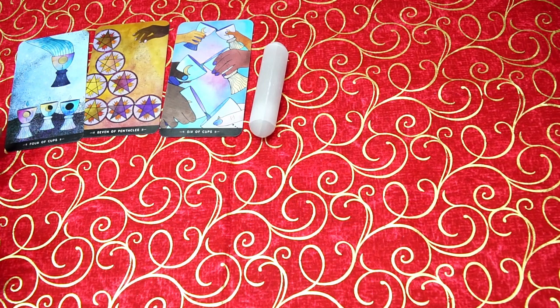So if you don't have energy, then what are you going to be drawing to yourself? Because you're just giving it all away. Are you helping somebody or people too much? Are you giving away too much of your resources, your time, your focus, your attention?